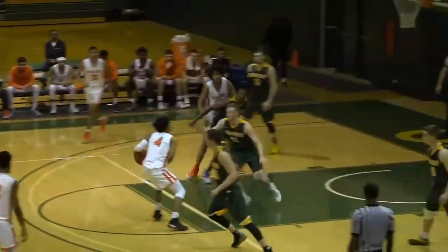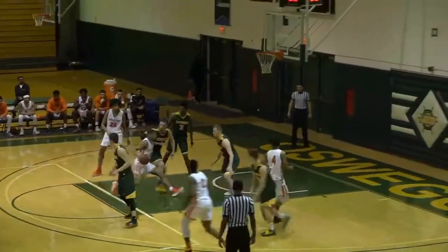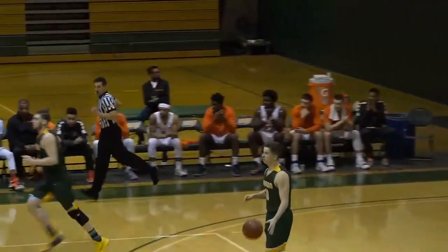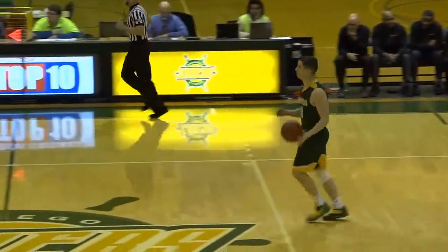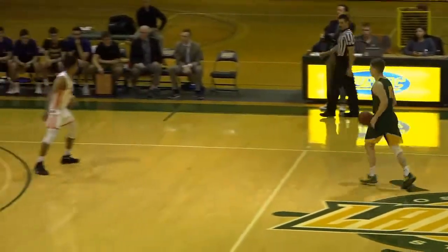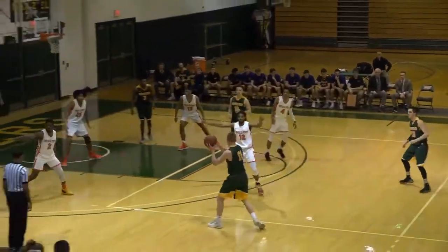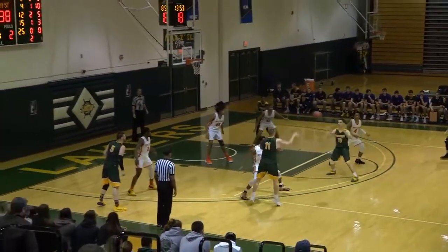Here's Adams up top, trying to drive in with the left. Hesitates on the step back, finds Christopher driving in with the right-hand floater. Is good over Joe Sullivan. 14 minutes to go. It's a 16-point Laker advantage. Oswego still yet to lose here at Max Zeal. Still yet to lose in the conference, and they haven't lost in the state of New York. 2 losses coming down in Georgia after their winter break.